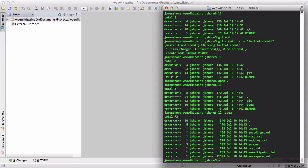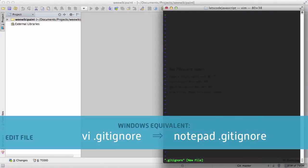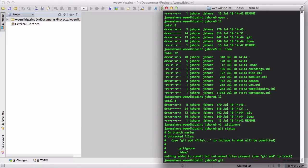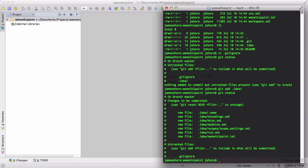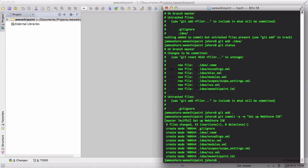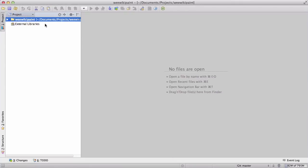What I need to do is, do I have a .gitignore file? No, I don't. So I need to make a .gitignore file, and we put into that .idea/workspace.xml. Okay, let's add .idea. Okay, so now we've got version control and we've got an IDE set up for editing. So we're off to a good start.